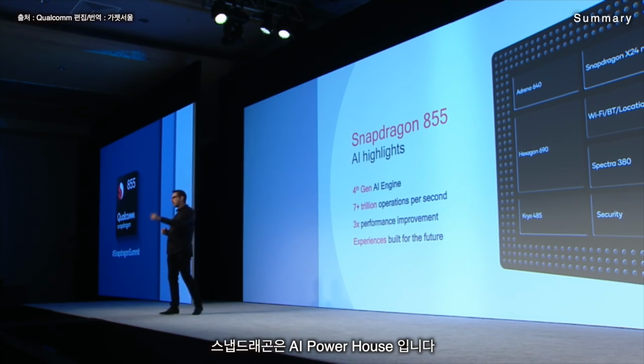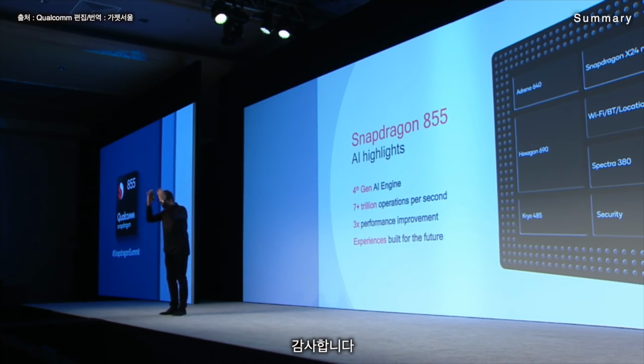Snapdragon is an AI powerhouse. And on that, mahalo.